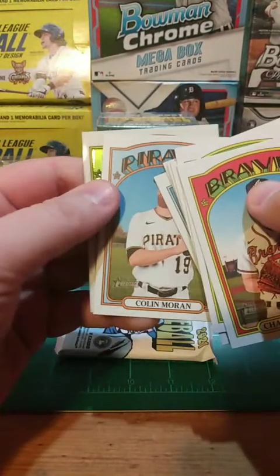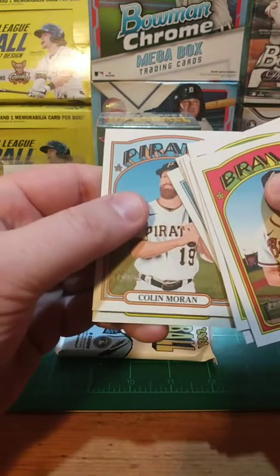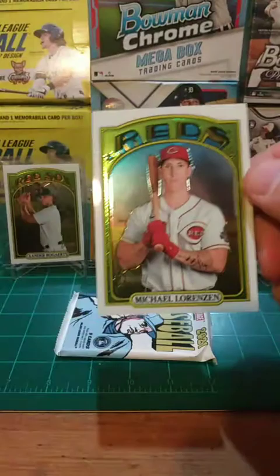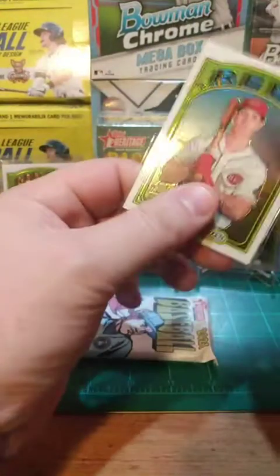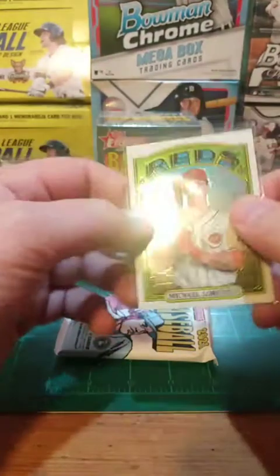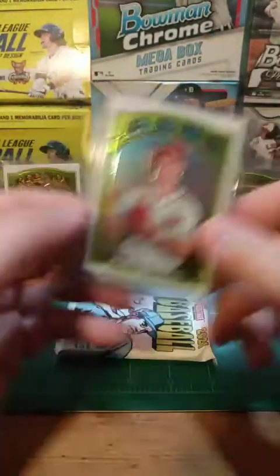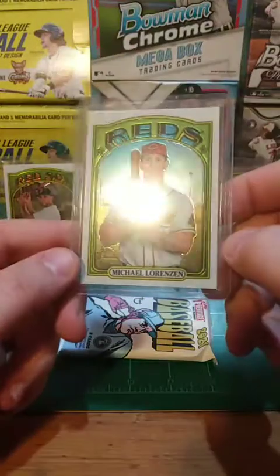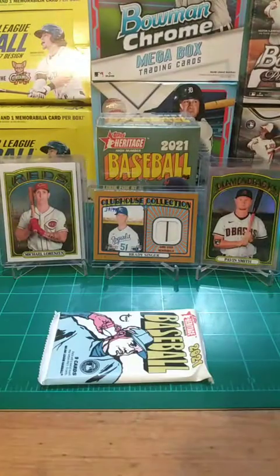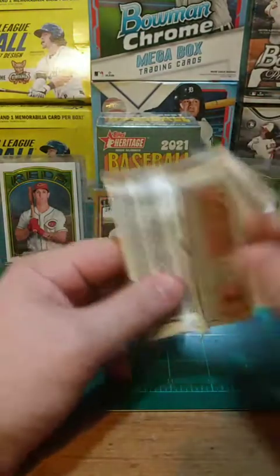Colin Moran. And our chrome refractor is Reds. Let's hope it's Jonathan India. It's Michael Lorenzen. Sheesh, wrong red. The guy's a pitcher that rakes. 900 out of 999. Michael Lorenzen. Wrong red, man. That would have been sick if that was a Jonathan India right there. But you know the odds are stacked against you, man.